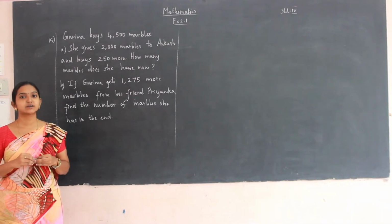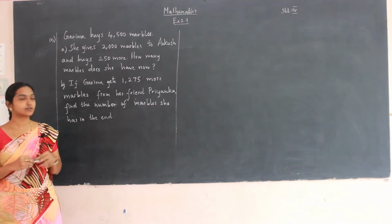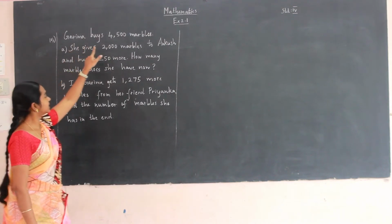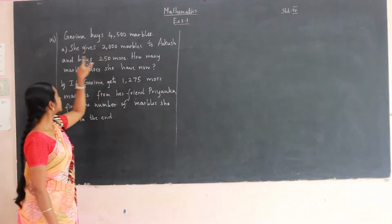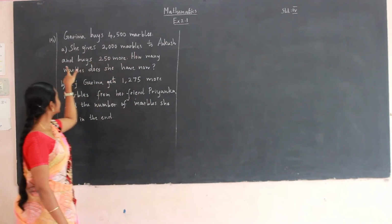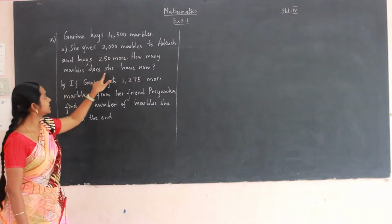Good morning students. Today we are going to continue exercise 2.1. Today we are going to solve the 15th problem. The 15th problem is: Garima buys 4,500 marbles. First one is she gives 2,000 marbles to Ankush and buys 250 more. How many marbles does she have now?